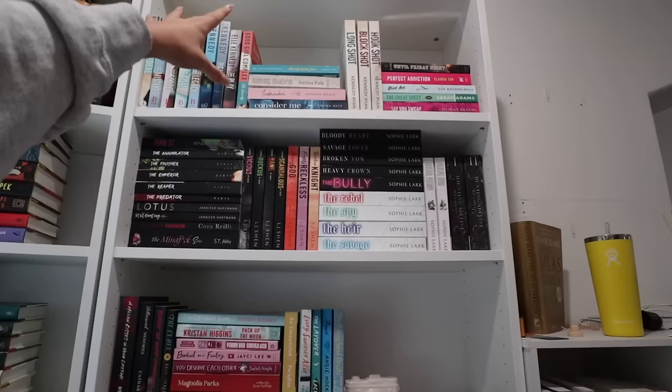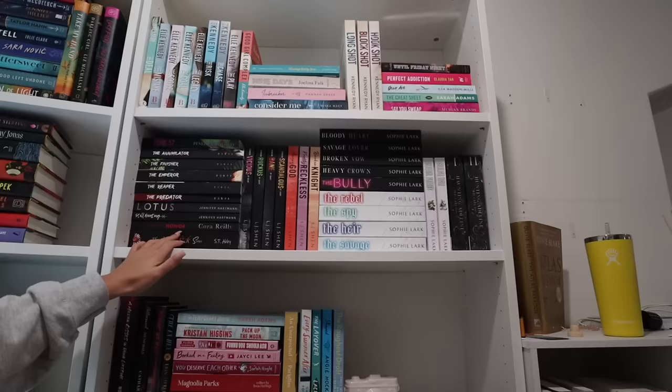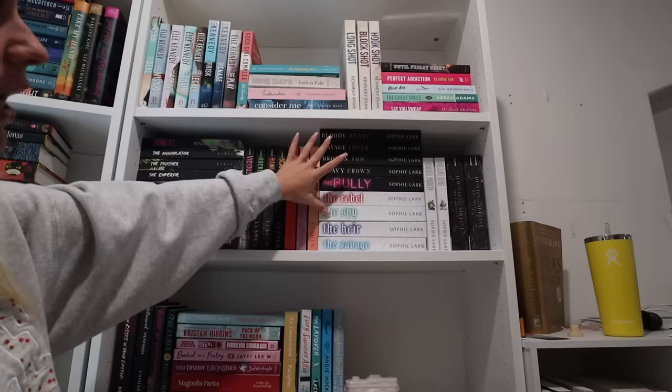Love this shelf because basically what I try to do is have a section for everything. So every shelf has a reasoning behind it. So this is my sports romance shelf. And down here, these are all of my dark romances. Somehow all of this fit perfectly. I don't know how all of this fit right here. I was a little scared for a second, but it fit somehow. So yeah, we just have all of my dark romances, all of the series. I keep all of the authors together, try to keep all of Sophie Lark together. Then we have those two books.